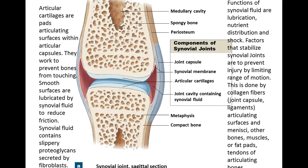Function of synovial fluid, as I said, lubrication. Also to bring nutrients to the articular cartilage, and also to reduce shock and absorb shock, as well as the articular cartilage. Factors that stabilize the joint and prevent it from overextending its range of motion include that joint capsule. And so you have somebody who is maybe double jointed, or if you overextend a joint, particularly this sometimes happens in young kids, you actually injure the joint. Sometimes it's not injured without being able to be repaired, but it's definitely injured.